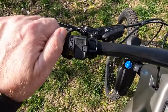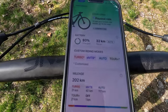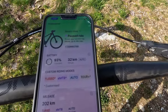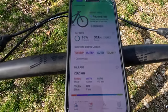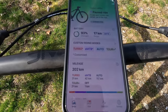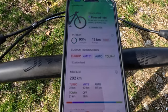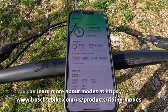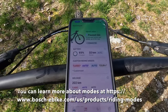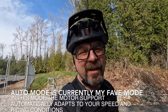And if I change that mode over here and increase the level of assist, you watch what happens. So now I'm going to change it up into Auto mode. Well, Auto is really cool. It says now I've got 32K of range potentially available. If I go to EMTB, I've got 17 kilometers. And if I ride the rest of this ride in Boost, I've got about 13 kilometers left. So you can see there's a lot of factors that kick in when somebody asks you, how much range do you have?